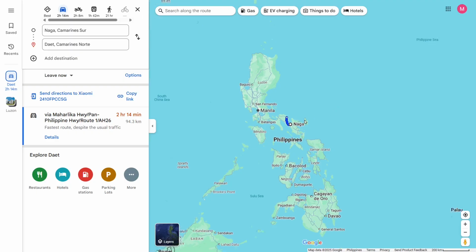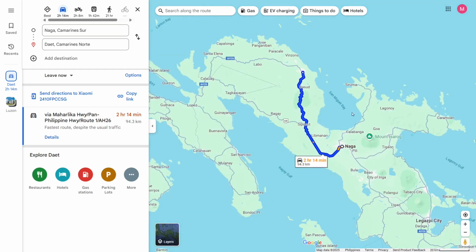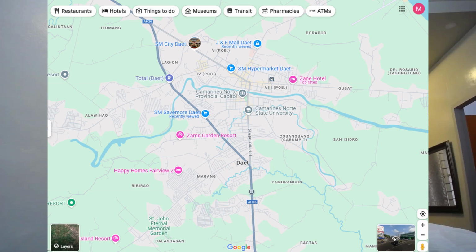I took the bus from Naga, and it's quite funny because the area of Daet is quite long. It stretches over quite a long stretch of road. You have the first neighbors, such as this one, the south of Daet, and then it moves on and on to the north. And I didn't really know when I needed to get off the bus. So eventually, at some point, I just got off. The guy on the bus said that this is the bus terminal, something like that. And I said, okay, I'll just get off the bus here.